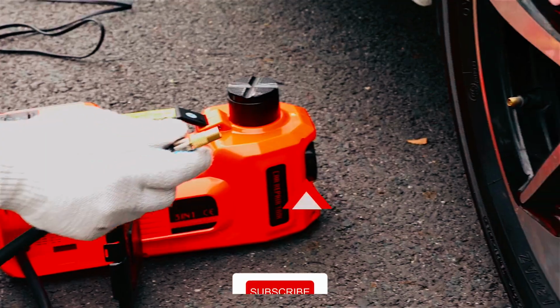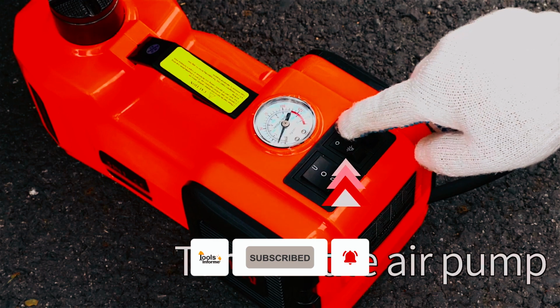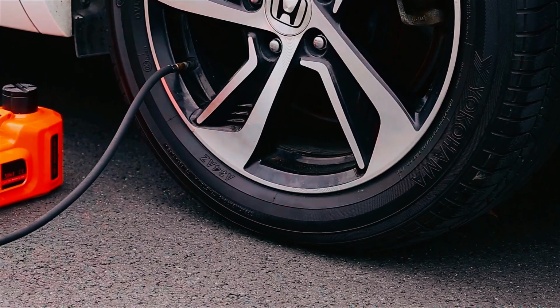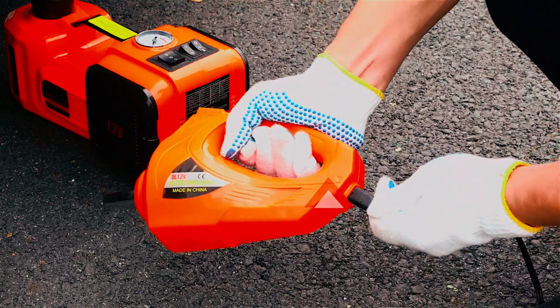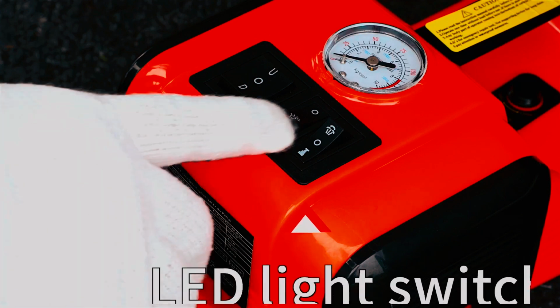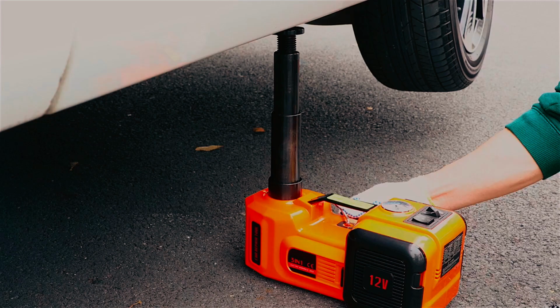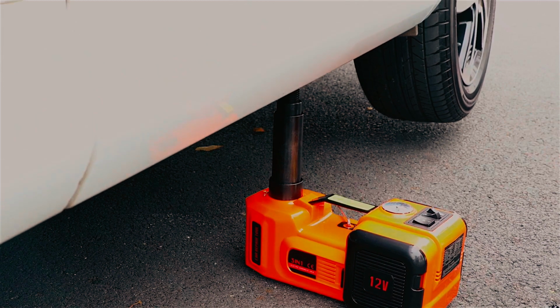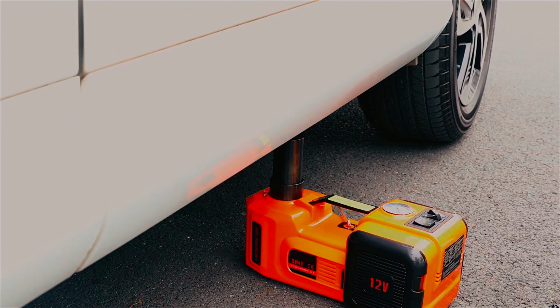The electric car jack is equipped with a tire pumping inflator that has a tire pressure display, making it easy to monitor tire pressure. The kit also includes a portable impact wrench and 2 sleeves with different sizes to match more vehicles in the market. The LED lights help illuminate your working environment, even in the dark midnight. Plus, the hydraulic car jack and power cable connectors are waterproof, making it suitable for use even on rainy days.